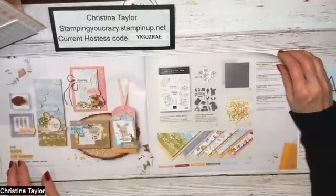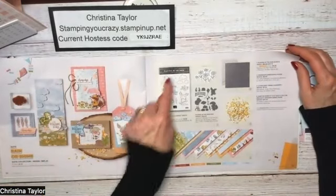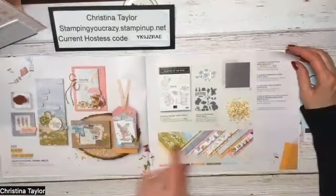And then we've got the Rain or Shine Sweet collection. That is $85.25. And in that comes all these items: the bundle, the embossing folder, these adorable little loose daisy embellishments, and then the paper.